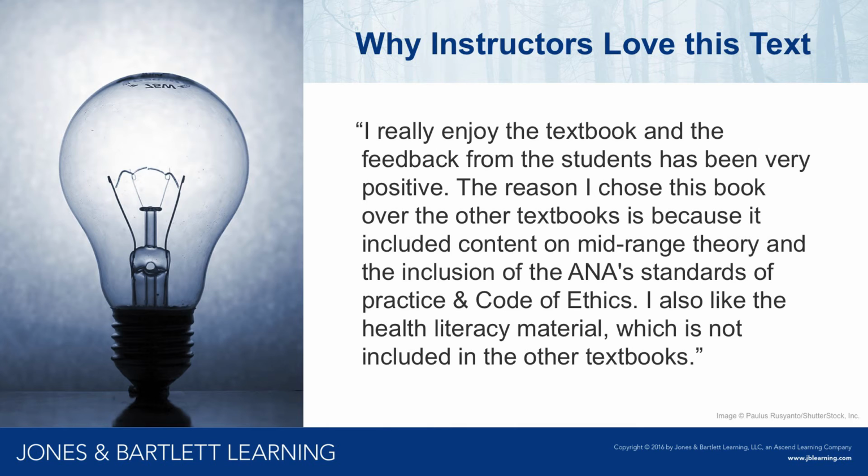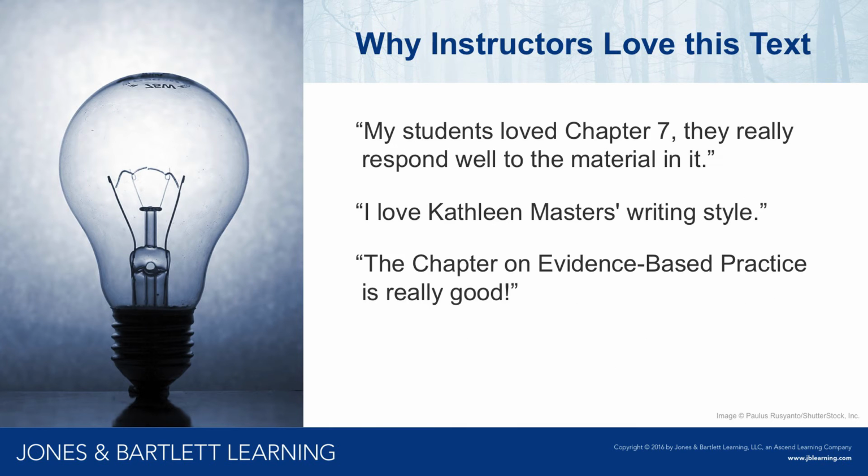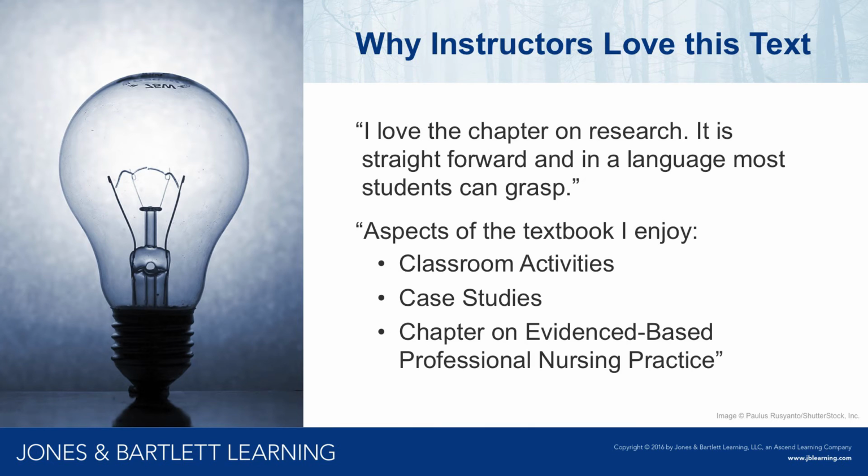This same faculty continued that I also like the health literacy material, which is not included in other textbooks. Other faculty comments include the chapter on evidence-based practice is really good, and I love the chapter on research. It is straightforward and in a language that most students can grasp.